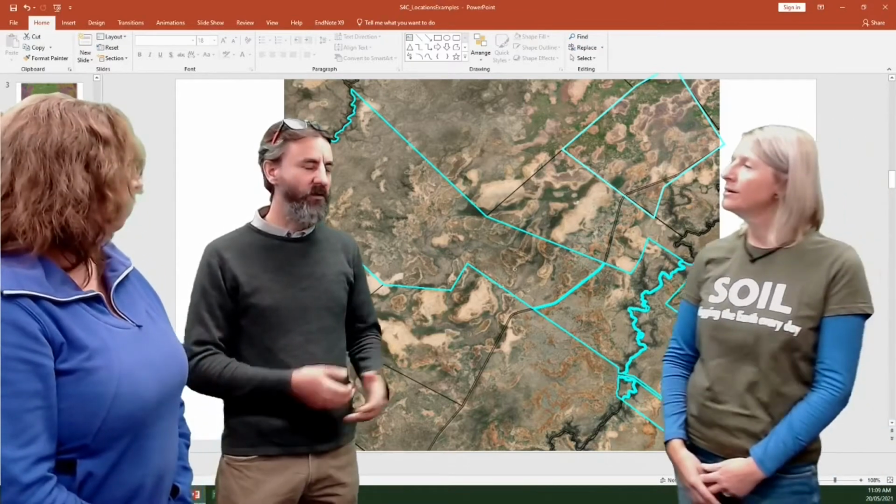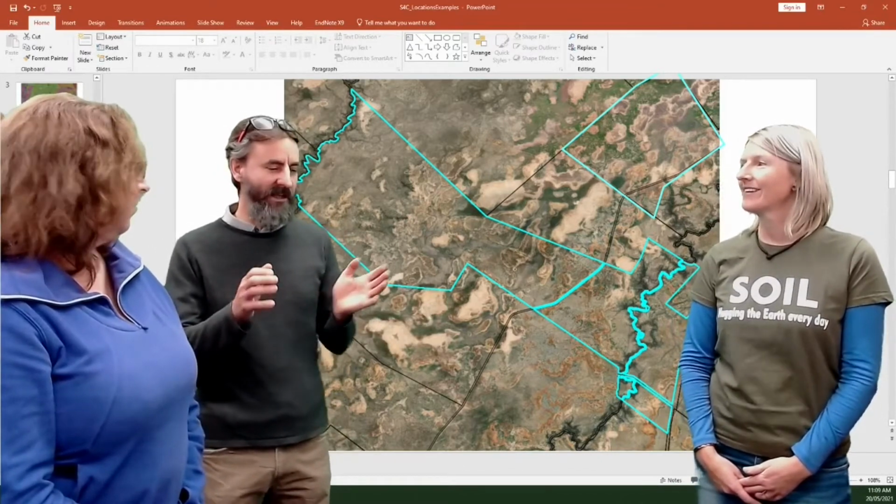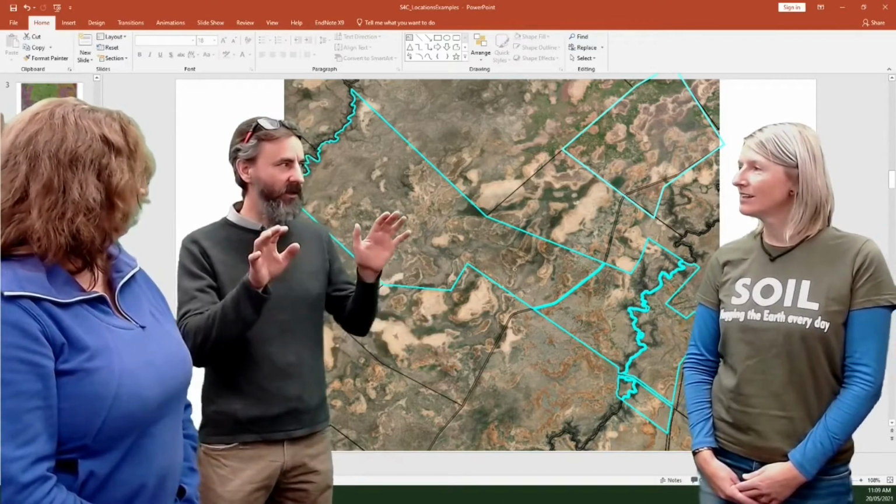Yeah, those engineering processes are sort of like this fundamental shift, aren't they? It's a little bit of a booster to say, actually, water, just hang in this landscape for a little bit longer, just to give us enough time to get the plants going again.